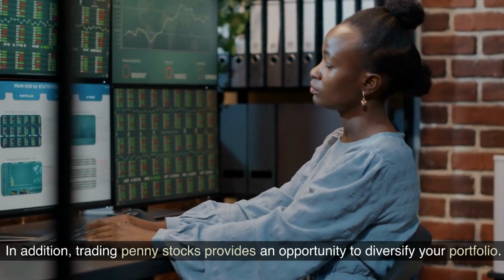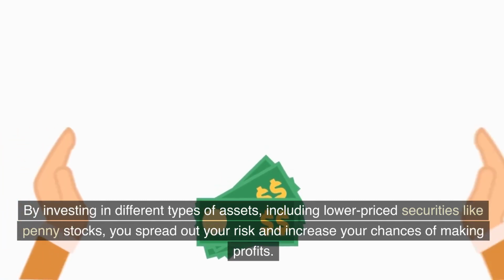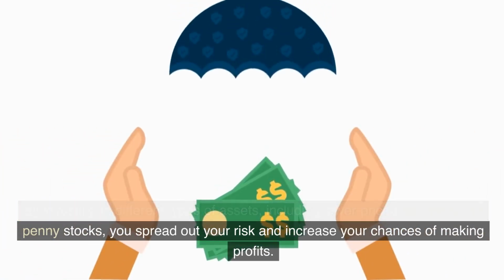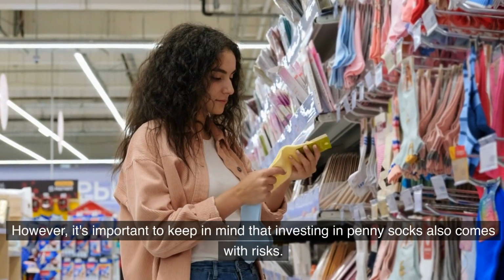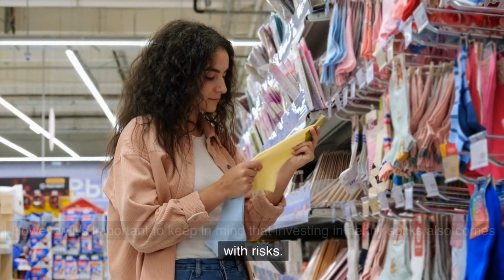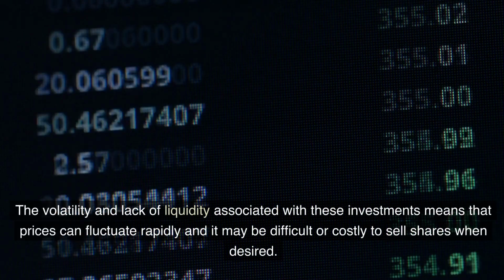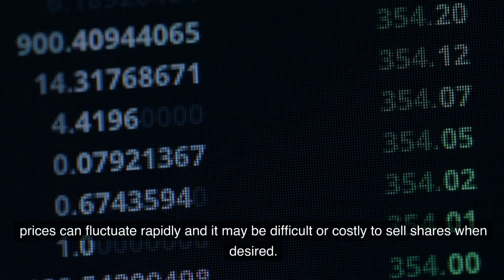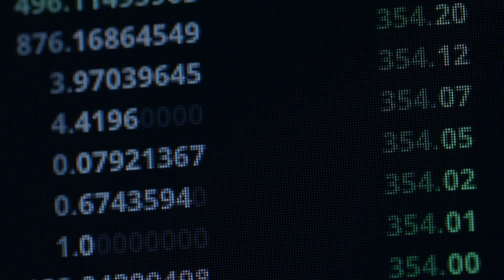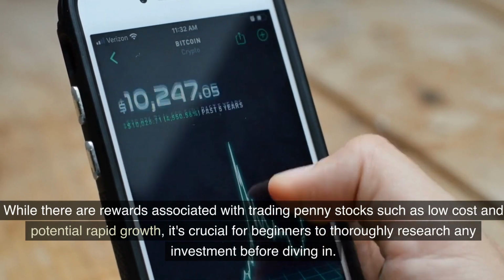However, it's important to keep in mind that investing in penny stocks also comes with risks. The volatility and lack of liquidity associated with these investments means that prices can fluctuate rapidly and it may be difficult or costly to sell shares when desired. While there are rewards associated with trading penny stocks such as low cost and potential rapid growth, it's crucial for beginners to thoroughly research any investment before diving in. It's always recommended to consult with a financial advisor or do thorough due diligence before making any investment decisions.